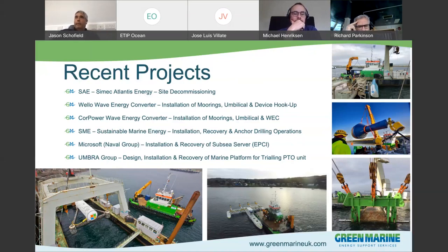For Corpower Ocean, we installed their device and cable and removed it from a successful Wave Energy Scotland funded campaign up here in Orkney. Many of you will know that project has been quite widely publicised. Another successful project that we did more recently in the tidal sector, we installed Sustainable Marine's platform using a subsea drilling rig and a multicat, and worked closely with Sustainable Marine Energy to successfully complete that operation on the west coast of Scotland.